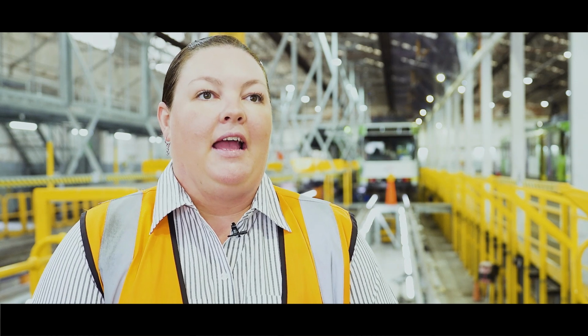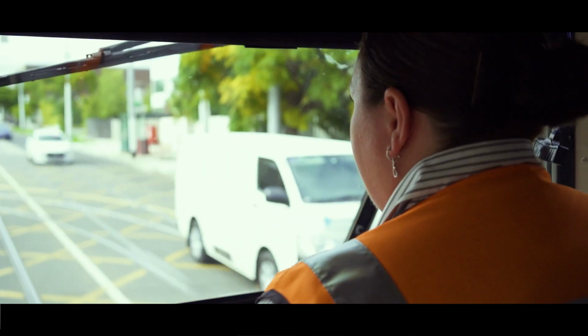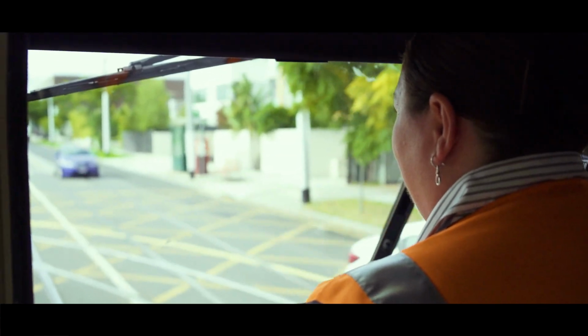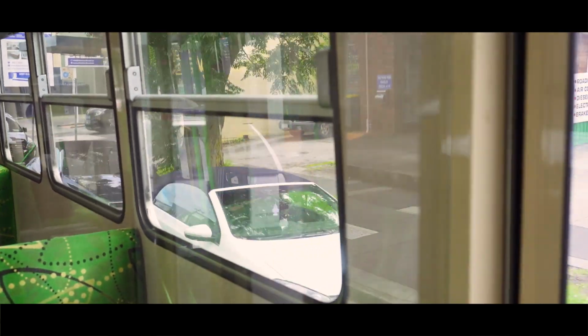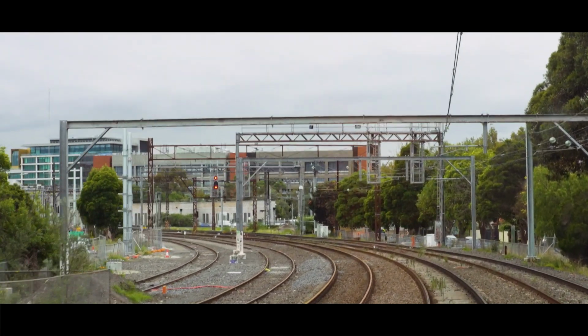The removal of the rail square will mean that we're getting our passengers to their destination in a more timely fashion. The cars won't be getting banked up behind us, so they'll be less frustrated and less likely to do silly things. Drivers, as they approach or depart Glen Huntly station, will just continue on as though it was any other station on the network. That's going to be of huge benefit to both the drivers and just the local community.